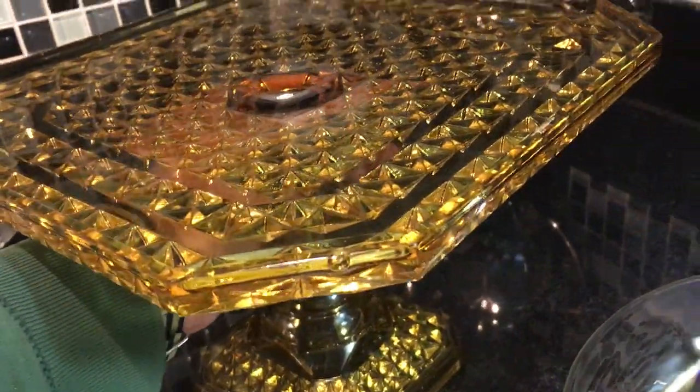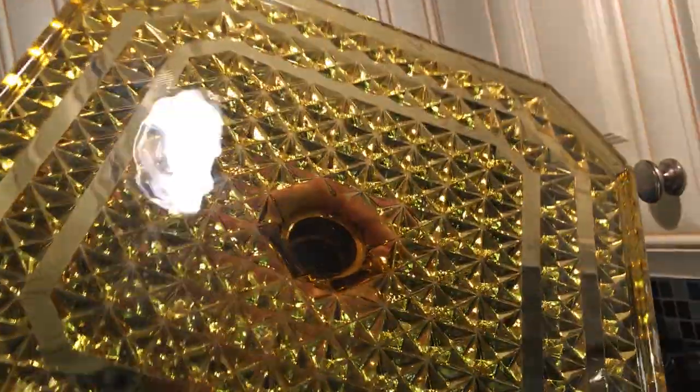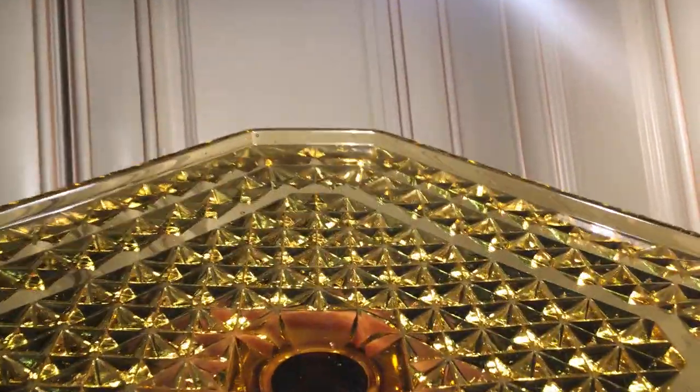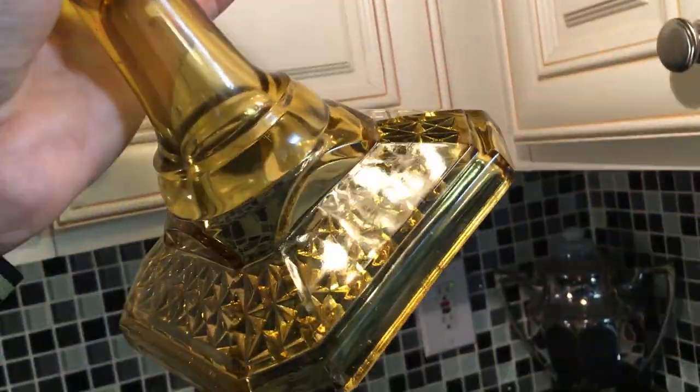So I'm going to grab it by its stem and put fingerprints all over it. Just look at how beautiful that is. And there are no cuts on the top from knives being scraped across it. It's wonderful to have that little icing lip there. The base is just beautiful.